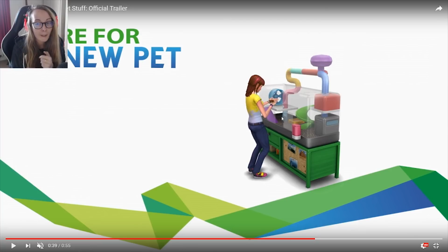And for a stuff pack, that is the new interactable object. When the team creates stuff packs, they like to have one new item that solely focuses on gameplay and adding something new into the game. However, a lot of people feel, well, why couldn't this have been added in Cats and Dogs? You know, just the cage by itself with those minor animals.